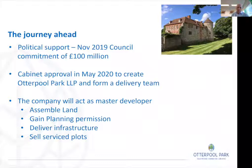So the council has taken some pretty chunky decisions over recent months. We've got good political support for the project, and in November 2019, the council committed £100 million towards the project, which was something completely beyond anything the council's ever done before. I think for many it felt like quite a brave step.